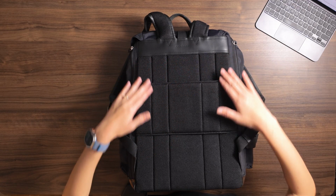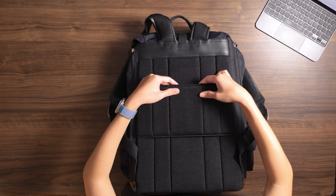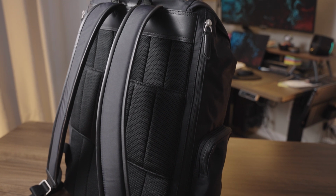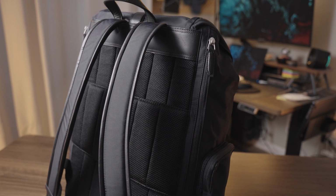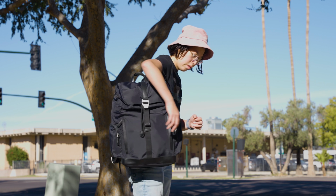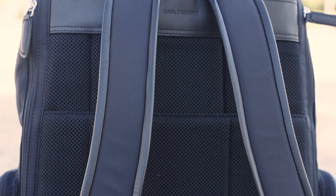This entire back panel is made out of air mesh, so it's going to be very plush and breathable. It's not very abrasion resistant and can trap hairs or other debris pretty easily. If you're a perpetual back sweater, this fabric might smell a little funky if you don't properly maintain it. While wearing the bag, the air mesh might feel a little coarse on your skin, especially when putting on the shoulder straps, but it's by far not the roughest mesh that we tested.